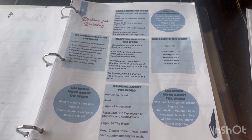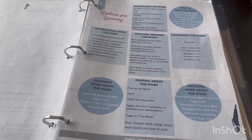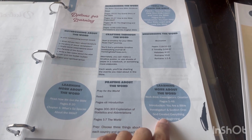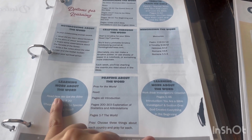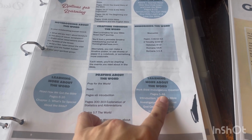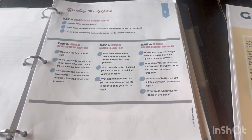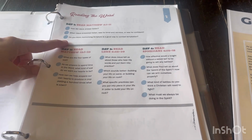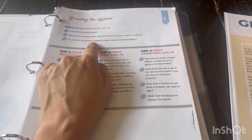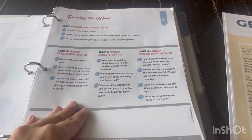This is a resource we're just not using right now because I felt like it was getting to be a little too much for her, and I didn't want to overload her. So we are not doing the learning more about the Word section, reading how we got the Bible, or the Bible investigators. We're just sticking with this core right here. Then for each week you have questions. It'll tell you the student should read Matthew 4:1 through 11, and then these are questions to see if they have comprehended what they're reading.